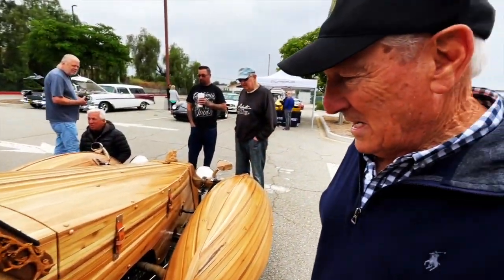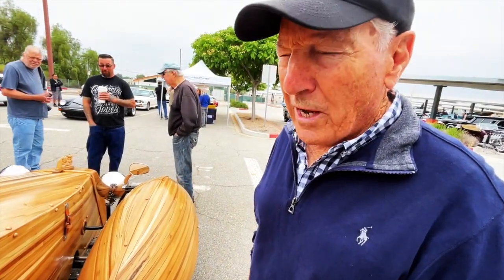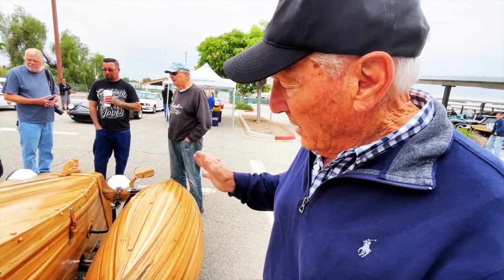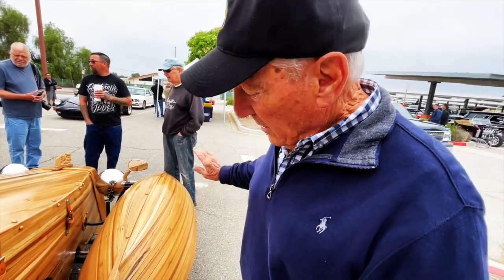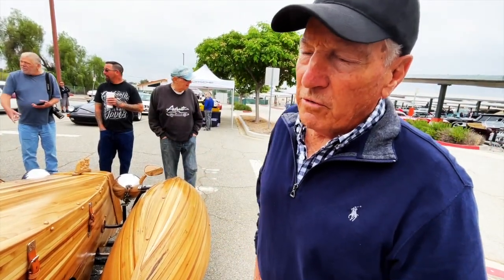What was the most difficult thing that you had to overcome? Oh my God, each step of the way was a new challenge, and I had to try to engineer so the fenders wouldn't wobble, so the strips would conform to the shape I wanted. It was a very difficult task for me.